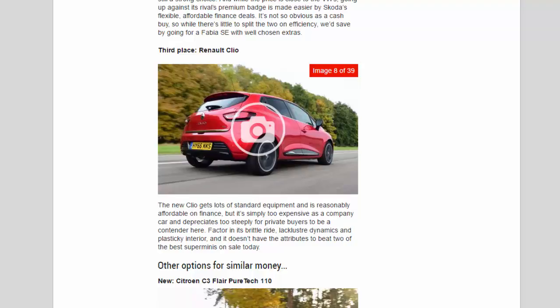Factor in its brittle ride, lackluster dynamics, and plasticky interior, and it doesn't have the attributes to beat two of the best super minis on sale today. Other options for similar money.